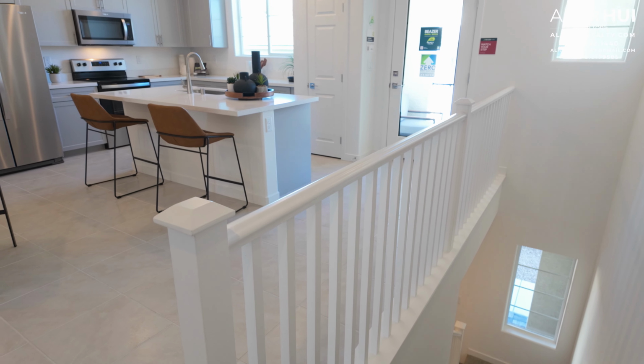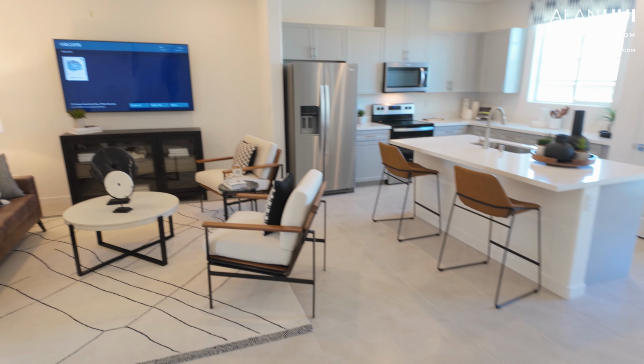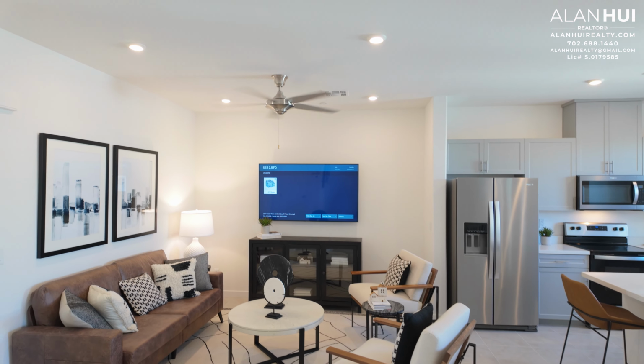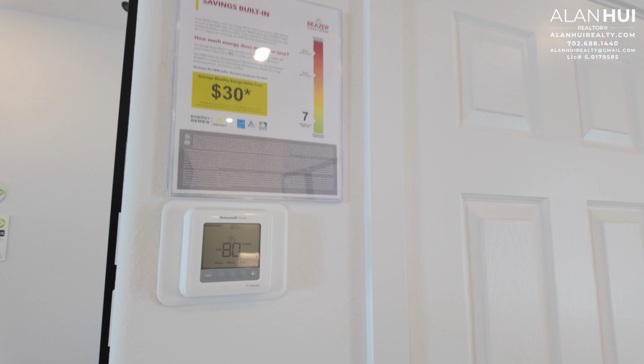There are stair rails here instead of a pony wall. We're now on the second floor. On the second floor, we have 9-foot ceilings. The main living area is located on the second floor, starting with the great room. The great room measures 14.5 by 11 and a pre-wired for ceiling fan is included. Up on this wall is your doorbell chime. And on this wall is your thermostat that controls the temperature on the second floor. Here's a linen closet.